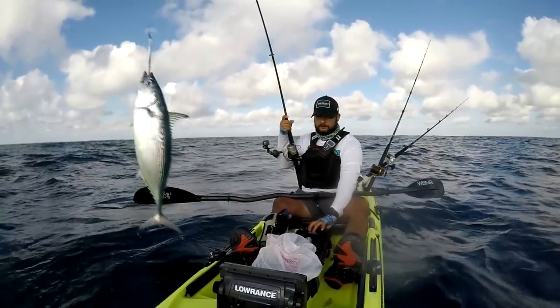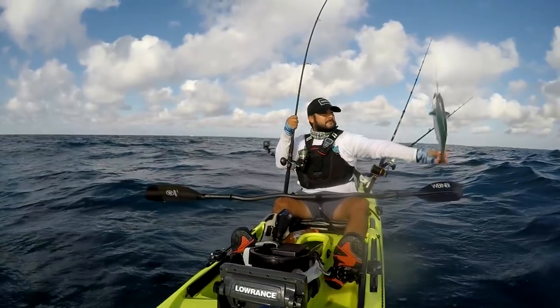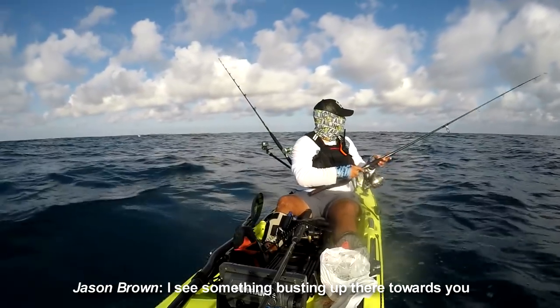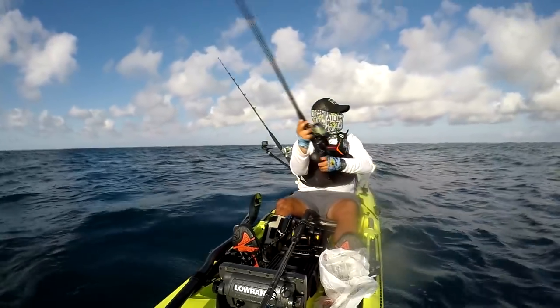Bonito, and another sign that the kingfish are near. We'll continue to chase the schools of bonito, but after a few more casts, we're going to try something a little different.